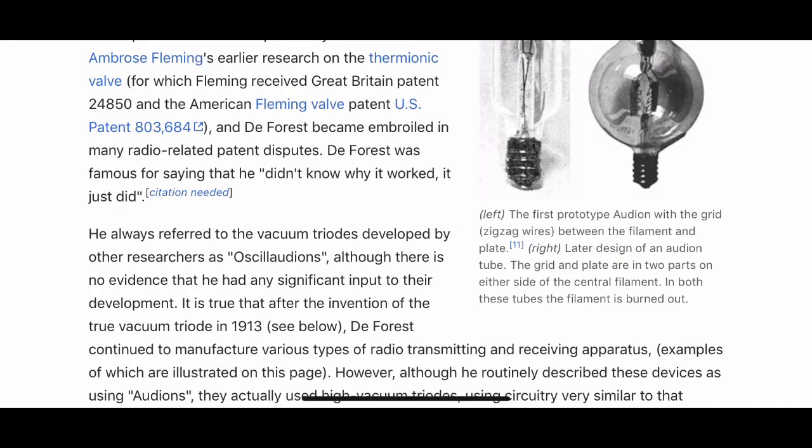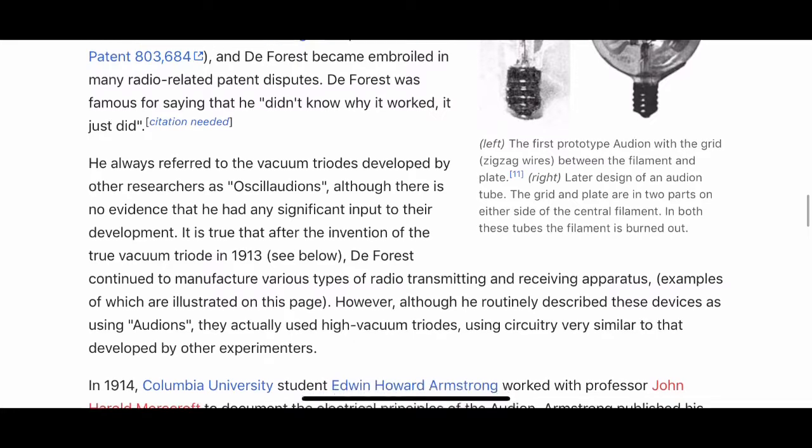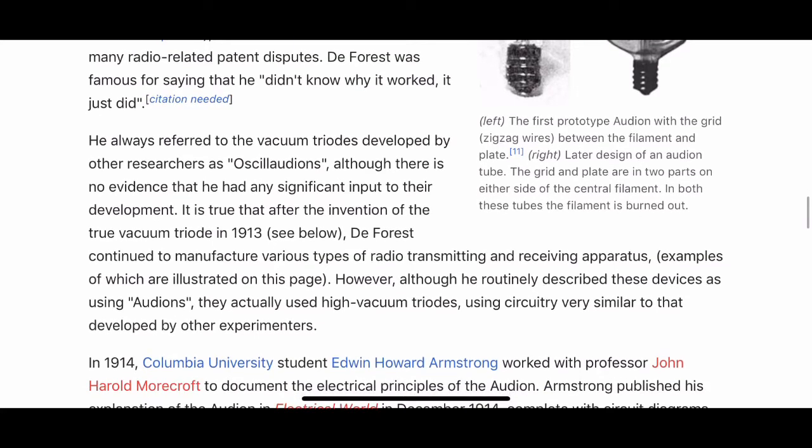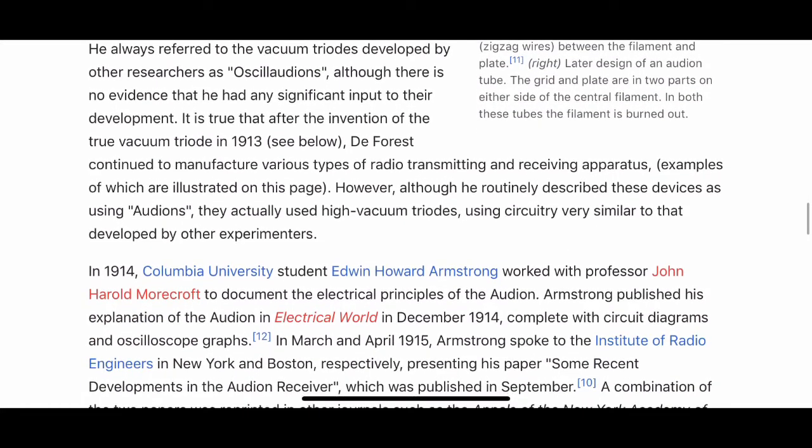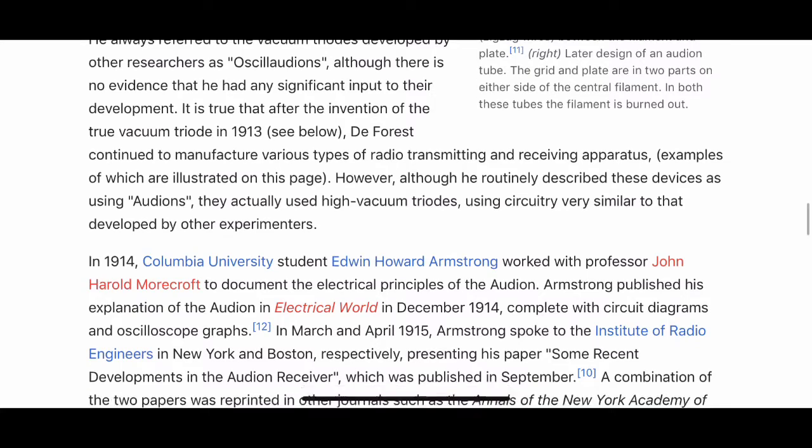As well as DeForest himself, numerous researchers had tried to find ways to improve the reliability of the device by stabilizing the partial vacuum. Much of the research that led to the true vacuum tubes was carried out by Irving Langmuir in the General Electric Research Laboratories.